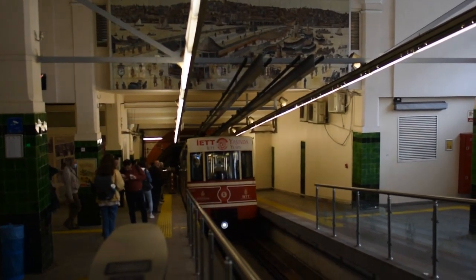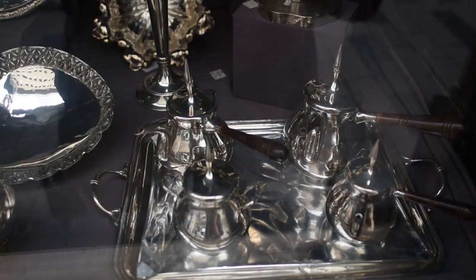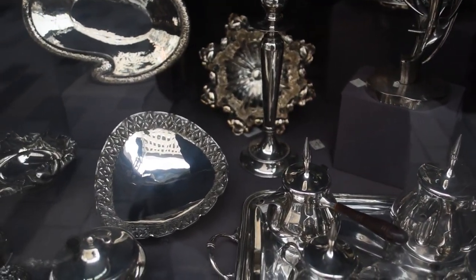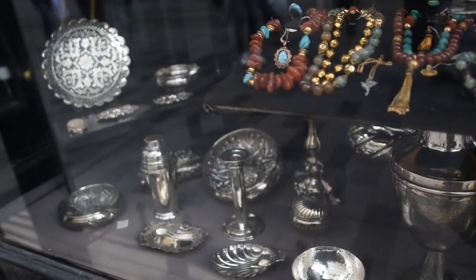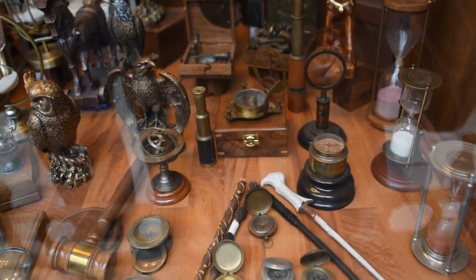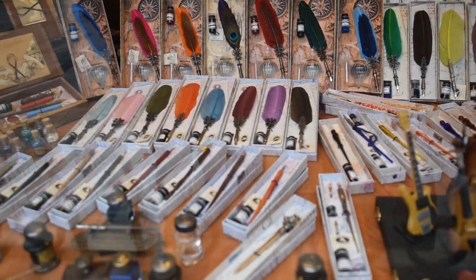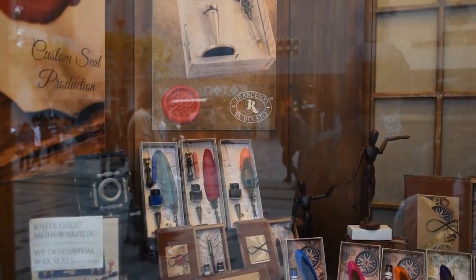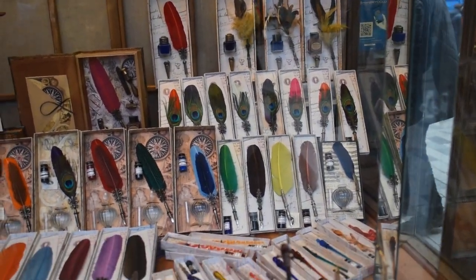Tunnel of the tram. This tunnel and this street were built by the Ottoman Empire in 1875. There are some unique shops or boutiques in this avenue, for example antique silverware and ink pen shops, something related to history. So I think it's really fun to walk around.